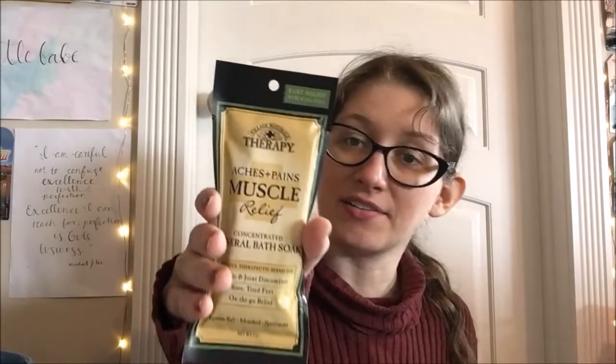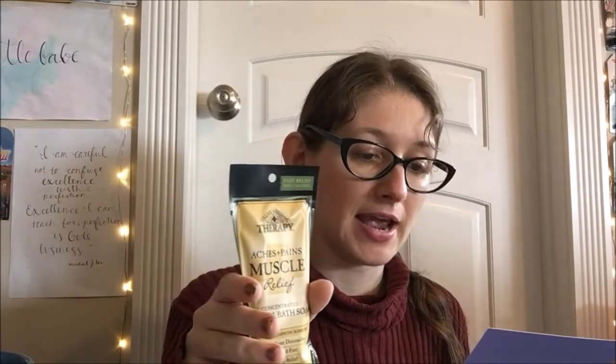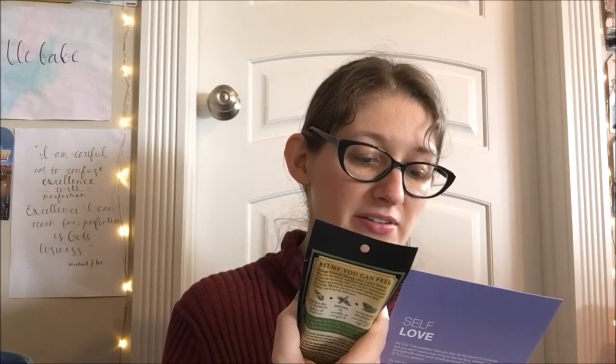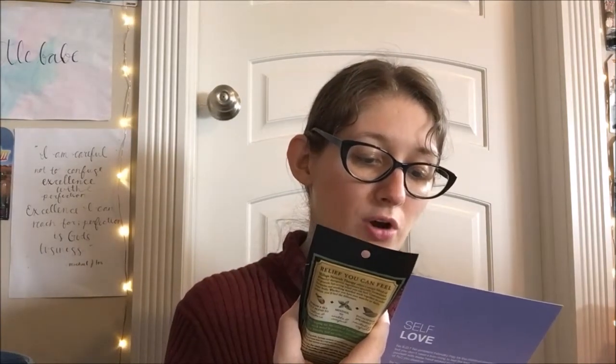So we've got this Village Naturals Therapy Aches and Pains Muscle Relief Mineral Bath Soak. It contains a therapeutic blend of Epsom and sea salt, essential oils, and cooling menthol to help draw out impurities and ease tired muscles. Tip: don't have time for a full bath? Soothe just your feet in a foot bath with warm water and a handful of bath soak. That is actually a very good thought, especially for somebody who doesn't have a bathtub, just a shower. So I may do that, actually, because that was mostly what came to mind, wanting to use it for my feet.